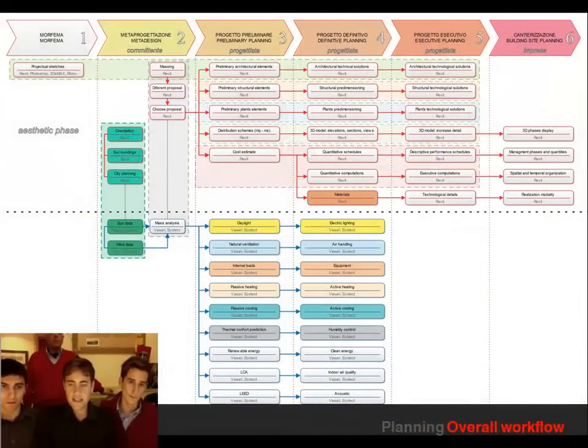So the way that we develop the design. In this diagram, in fact, we can see the pieces that bring the design to reach the construction possibility. So we have an aesthetic phase, from preliminary to definitive, until the building phase. And here we use it and share this with the young students as a guide in order to keep the goal and the deadline.